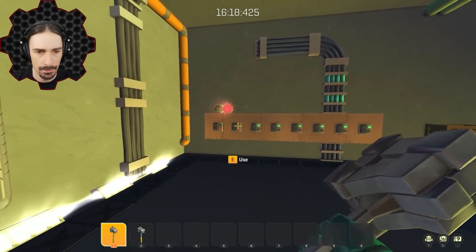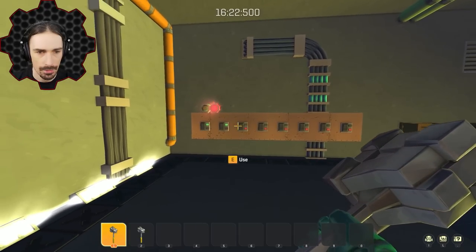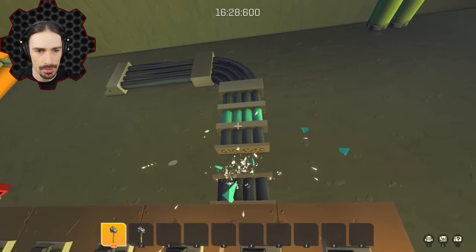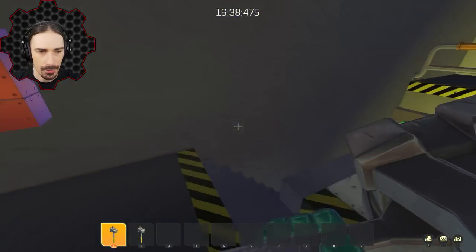No. Let me try the first four buttons. No. Okay. Well, that's actually... Leave the gap there. No. Okay. These blue ones again is weird. All right, let me go back even further, backtrack.